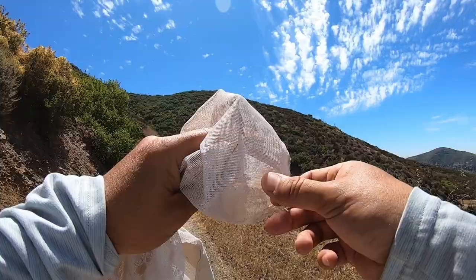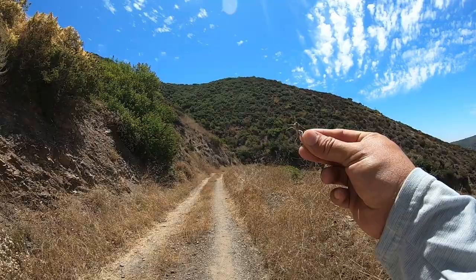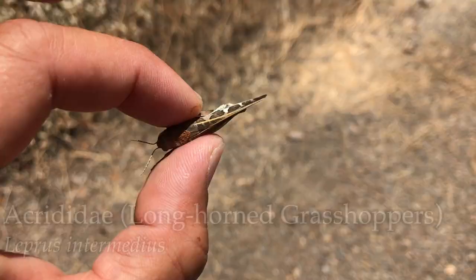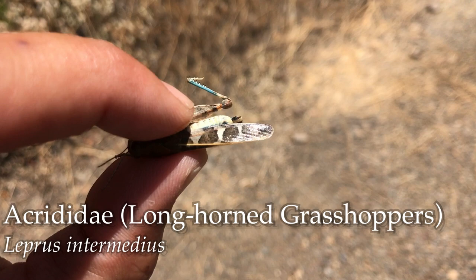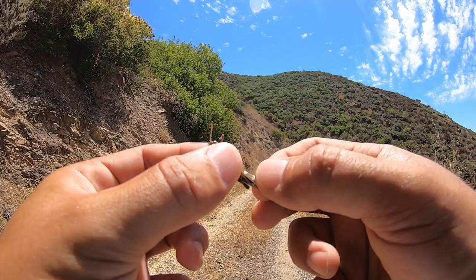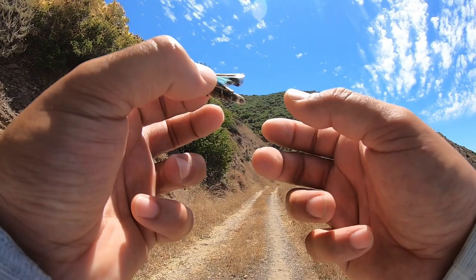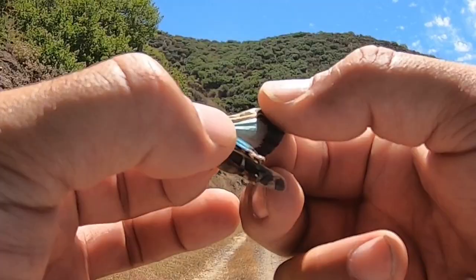All right, didn't have the camera rolling, but I just caught another grasshopper. All right, now this is an interesting one. What we got right here, I think, is known as Saussure's blue wing grasshopper. And this is a really, really ornate pattern on its wings. If you look underneath, if I can get its wings open. Boom, nice bright blue wings right there. Isn't that cool?